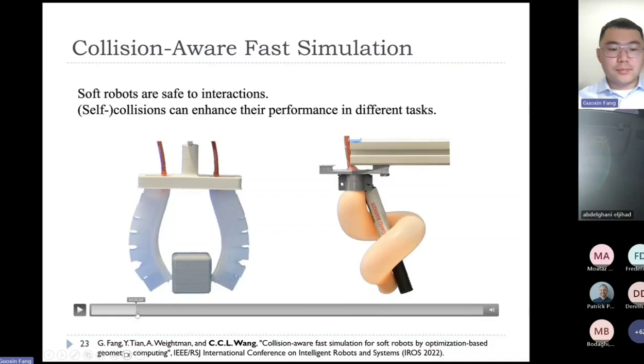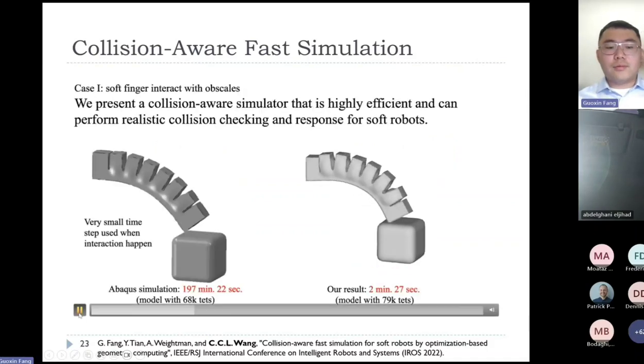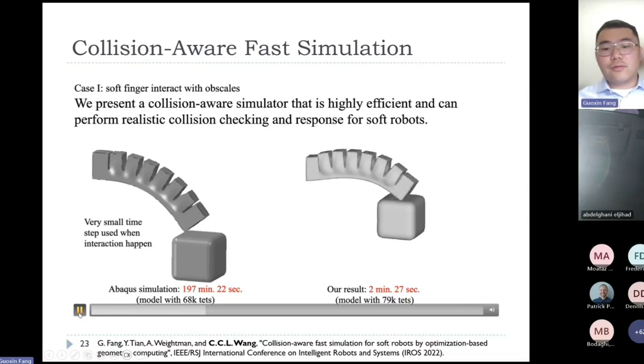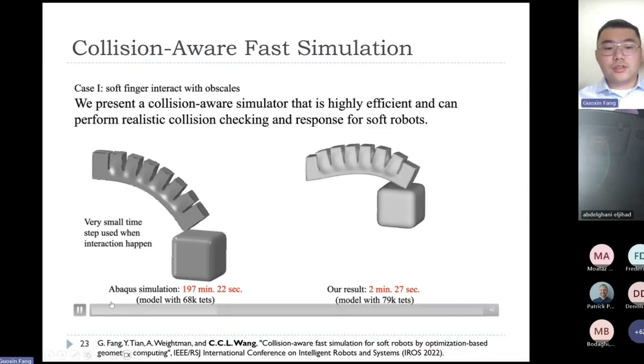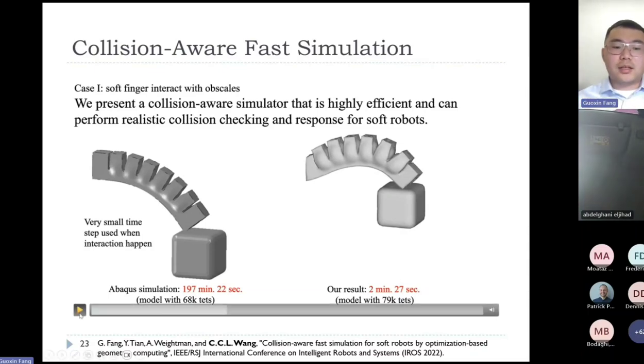So as you can see here, our simulator can converge very fast in terms of those very special cases. This is a soft robot gripper that is being deformed. Then we use a cube to push it up, and then it is expanded more.